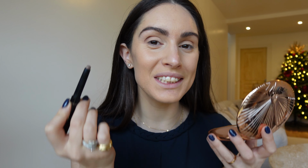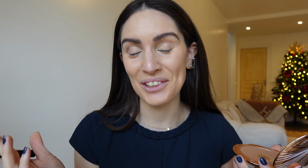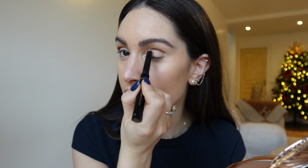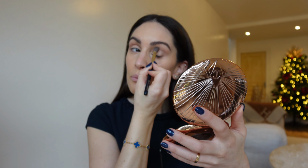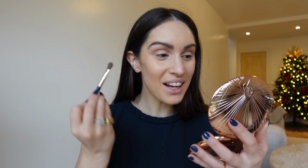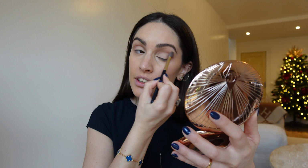It's also really easy to apply, or at least the technique I use on myself. I'll just go in and do two very informal applications like that. And then with the blending brush, I just push it on the crease. And I promise you in under 15 seconds, that's done. And that's why this product by Victoria Beckham has been an absolute favorite of mine this year.